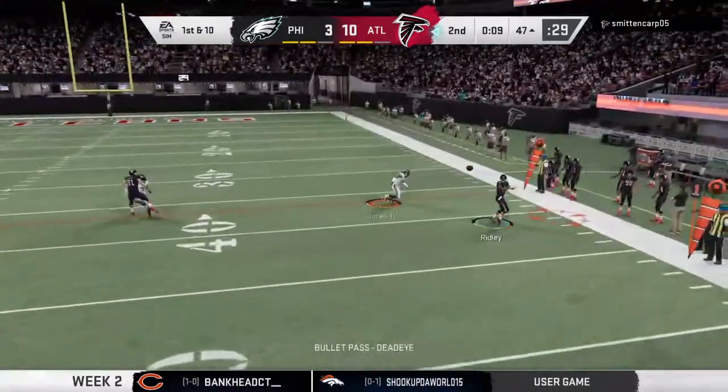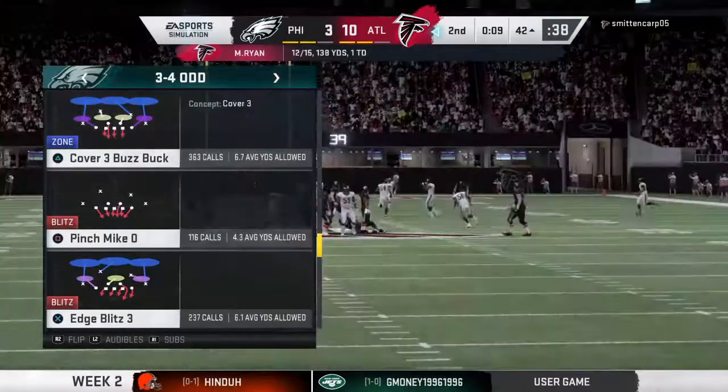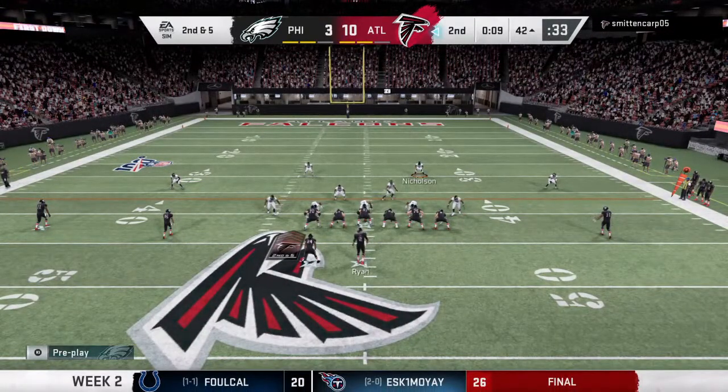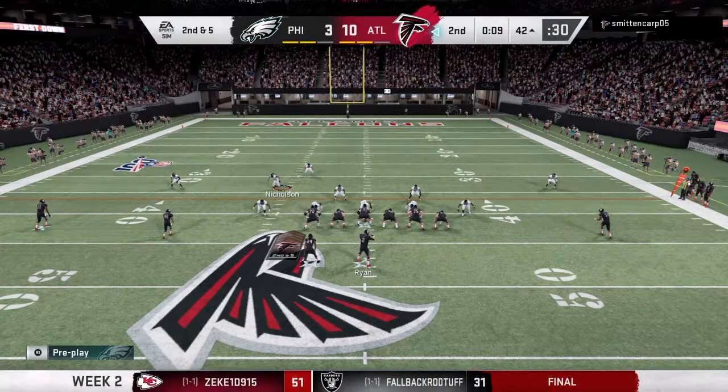On first and 10, it's Ryan. This one caught by Ridley, and he's got this down a yard or two shy of the 40 before he's out of bounds. 5 yards on the catch there, brings up second down. 2nd and 5 after the 5-yard completion on first down.